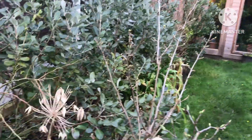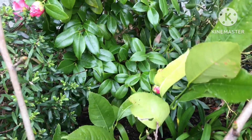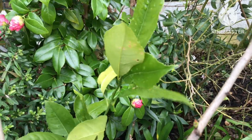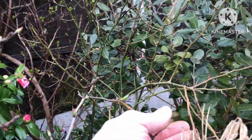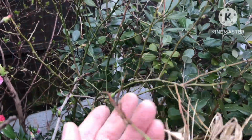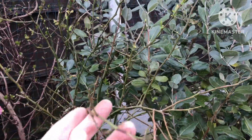Typically enough it's starting to rain, which is not ideal. There's my in-ground citrus there. I'm hoping it's still going to turn out to be the Meyer lemon. It got killed back to the ground the previous winter, but it's looking okay this winter. Next to it I've got in the ground a blueberry. This one's got very little in the way of flower buds on it. I think I should have cut it back hard last year, but I didn't, and that was a mistake because it hasn't got many flowers on it.